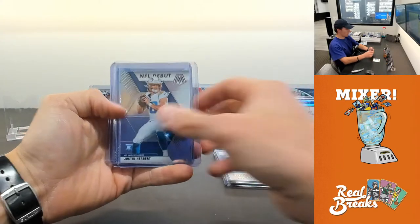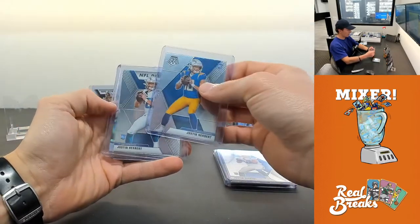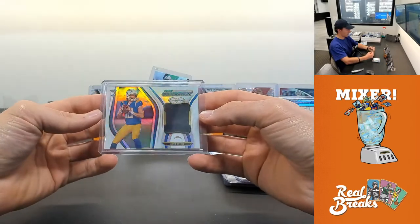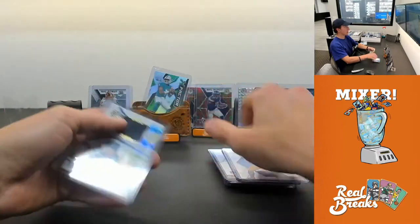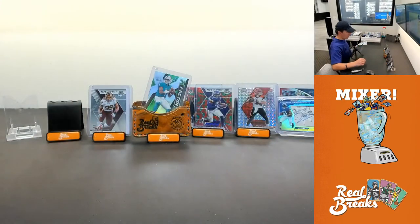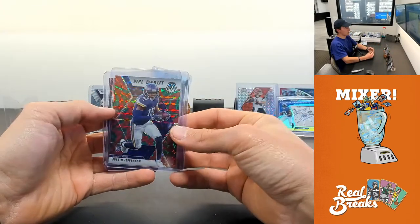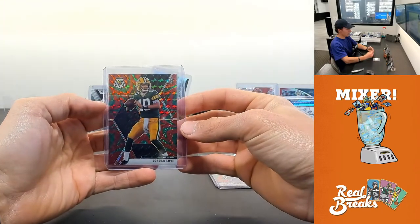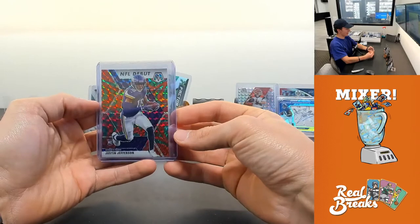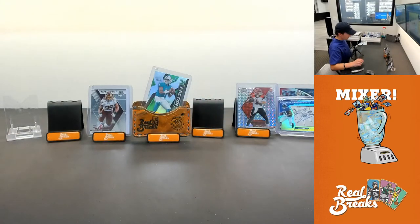We got a Justin Herbert NFL debut base. Two debut bases, and then one just regular Mosaic base. And then this new generation certified relic. Justin Herbert going to the Chargers and Ty Montgomery. Congrats, Ty. Couple other nice parallels here. Justin Jefferson NFL debut, reactive green and Jordan Love reactive green, Packers, to Ty Montgomery. Keep saying Ty's name. Justin Jefferson, Vikings, to MJ Santos.